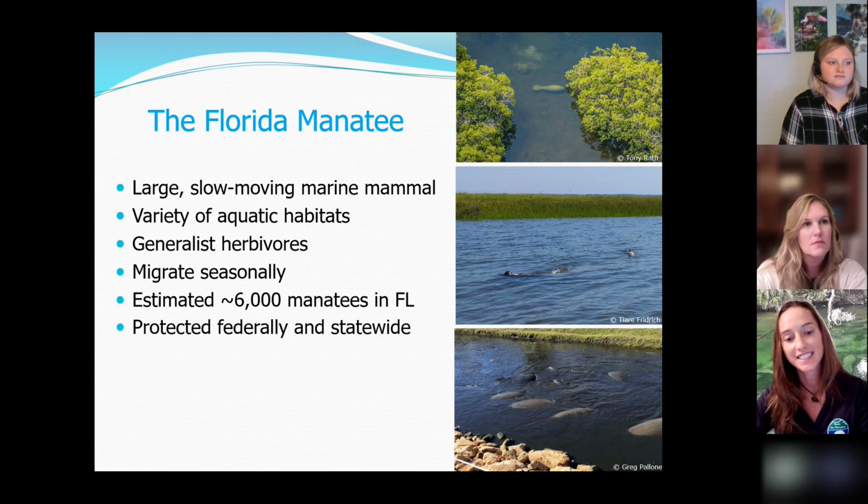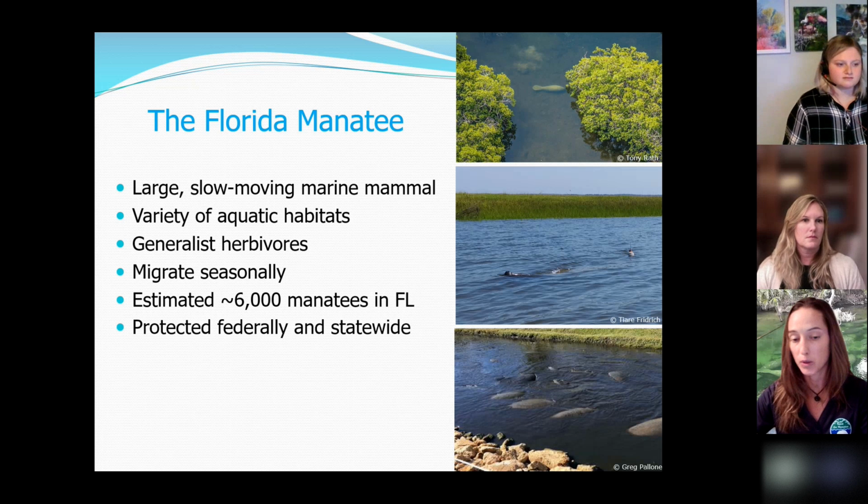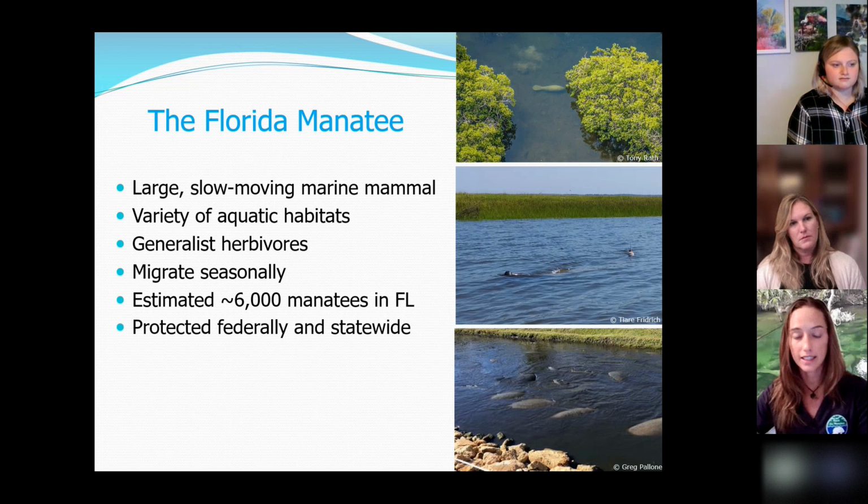Manatees are generalist herbivores, which means they're vegetarians. They only eat plants. In addition to seagrasses and submerged aquatic vegetation, they also eat some floating plants, such as hydrilla. Well, hydrilla is a submerged plant, but also water hyacinth, water lettuce, alligator weed, those kinds of things. They do migrate seasonally.